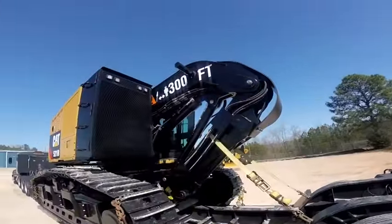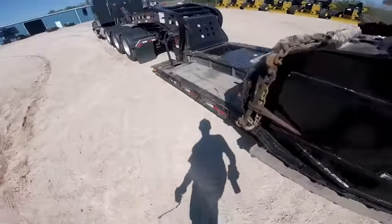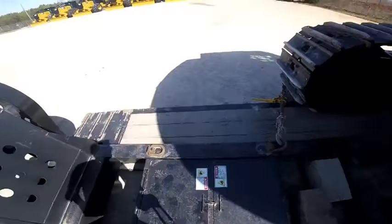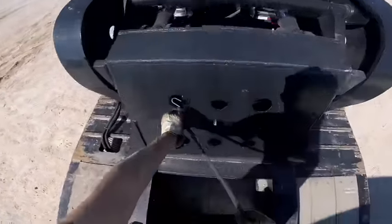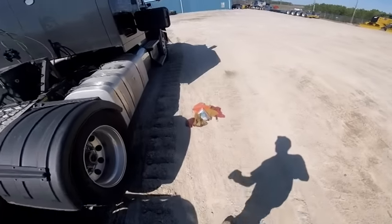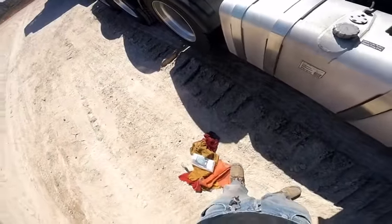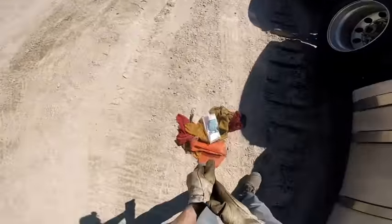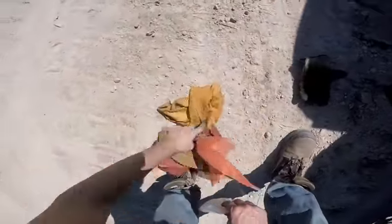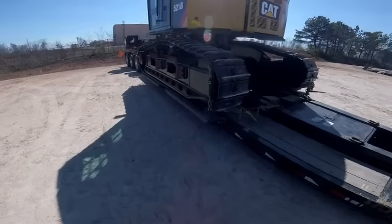Now what else do I need to do? Probably just for the heck of it, I need to measure the height, and I need to connect my flags. Alright, let's go do the flags. This is my favorite part. My favorite part of loading.